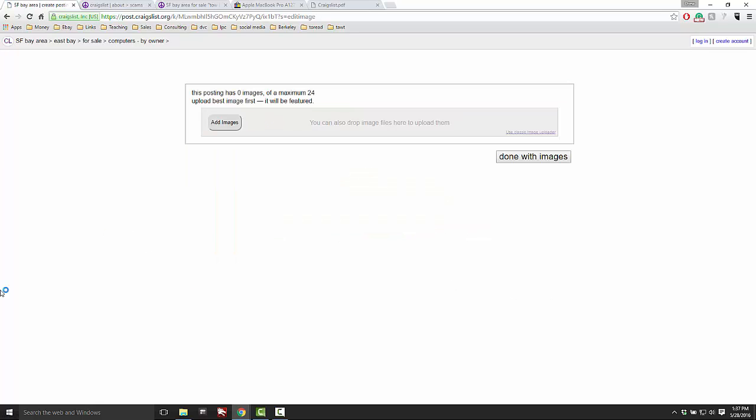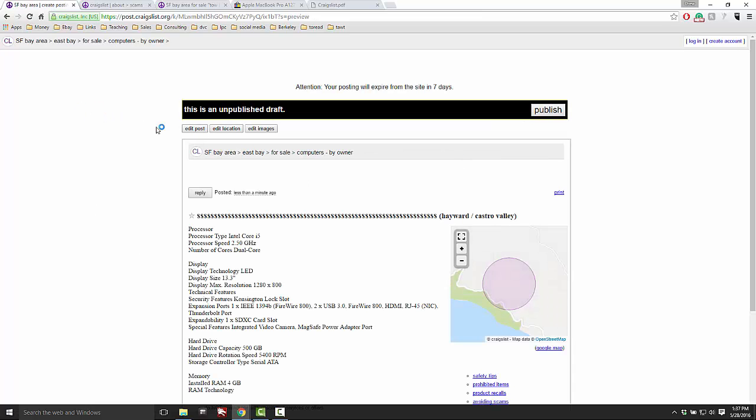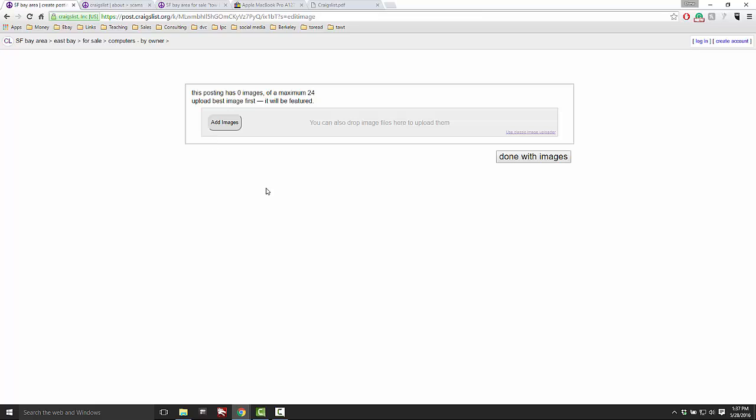After that, you can add images, up to 24. You just click add images. It'll open up a file explorer, and you can go find the pictures. You can either plug your phone into your computer and grab them right off your phone, or if they're already in your email, download them to your computer and then add them here. Once you're done, you'll click done with images. By the way, let's say you forgot an image, you can go back really easily: go to edit images, and you'll be back to the screen.